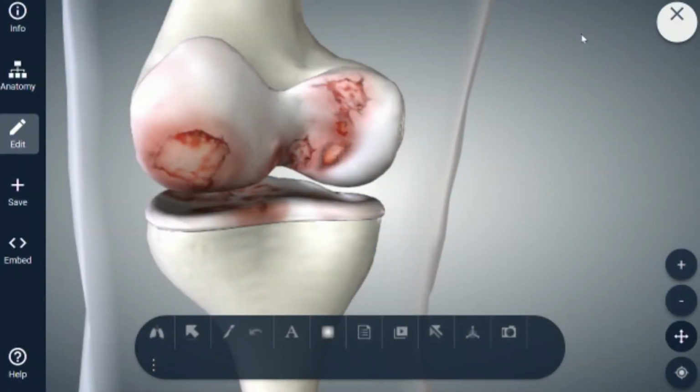All right, we have a 3D image of, I believe, the knee. Correct. This is a serious knee arthritis. Why don't we take that real quick, and doctor, tell us what we're seeing here. Oh, that looks painful.